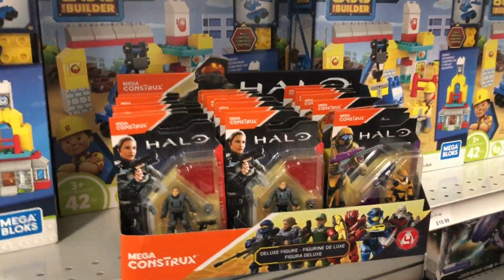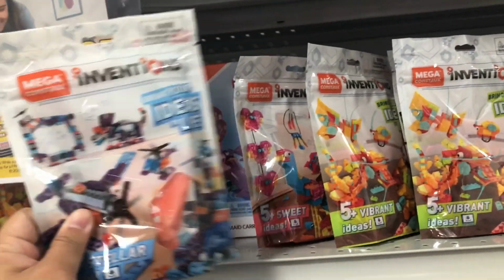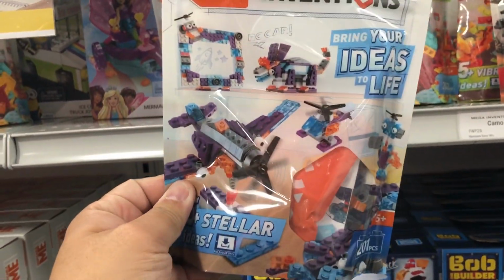This one, and then I got some Halo, JJ likes Halo. And they got some Ninja Turtles here. So I think these are new. They're pretty cool. Called Inventions. I think they just mix a bunch of pieces and they say you can make these things.